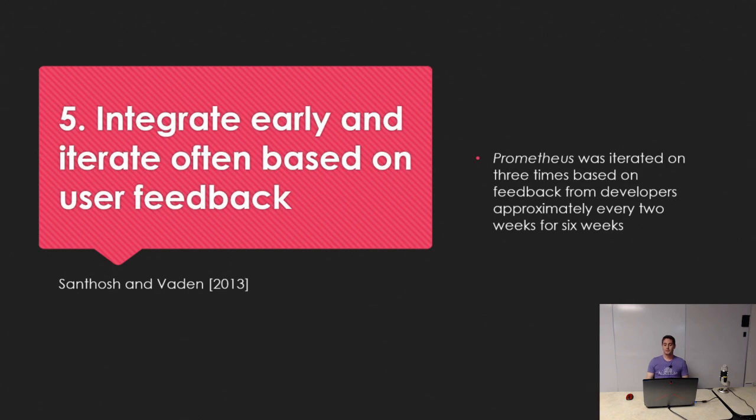And so to do this, I created the first round of Prometheus as early as possible, and then I spent the next 6 weeks iterating on the tool, using feedback from 3 different capstone games with new users who had never used the tool before, which was my intended audience for the tool. So I'm getting the users I'm actually designing the tool for and getting their feedback to improve my design.